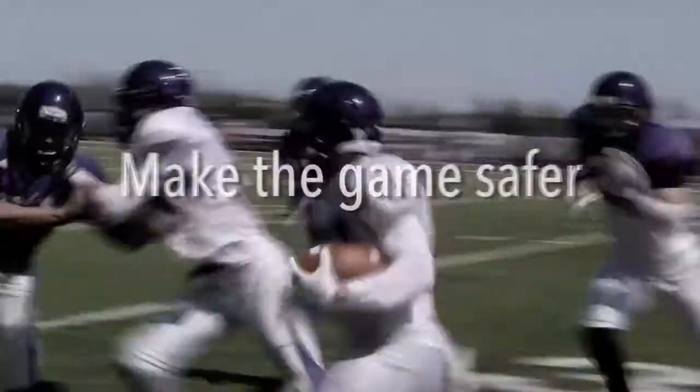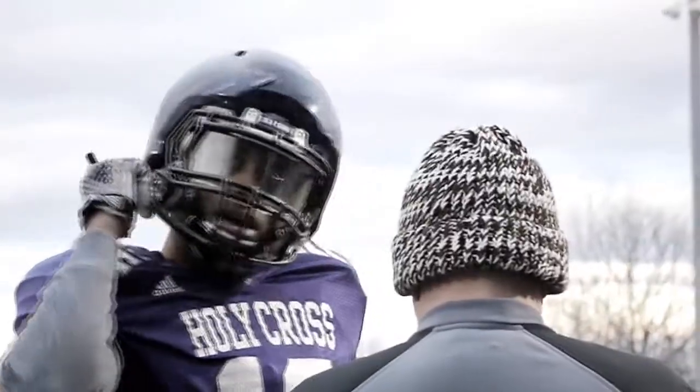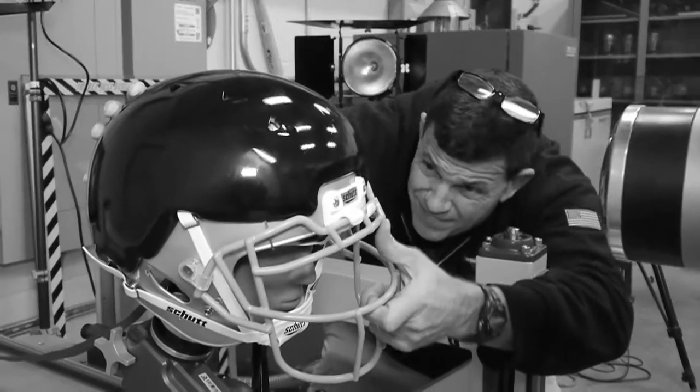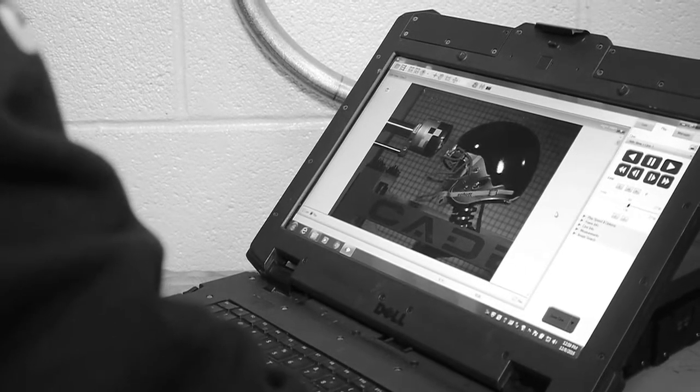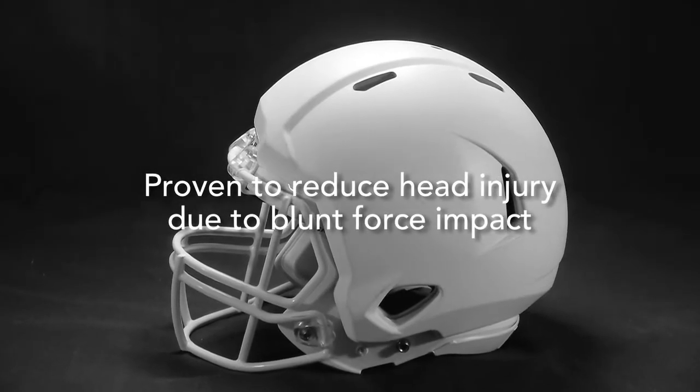Mission to make the game safer. If we can create an environment through our product and our technology where kids can go out and maximize all the benefits of the game and reduce the risk of any form of injury, that's a worthy mission. So every decision that we make revolves around, is this the right thing? Is this the right thing for the kids? Will this make the game better? Will this make the game safer?